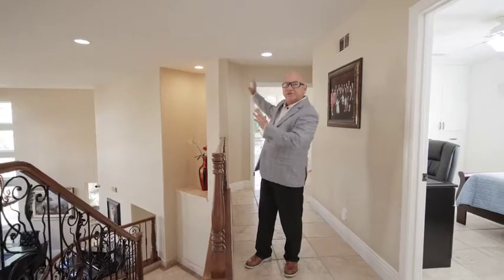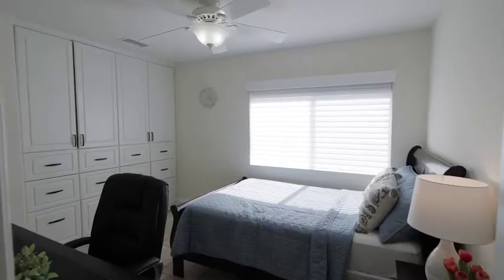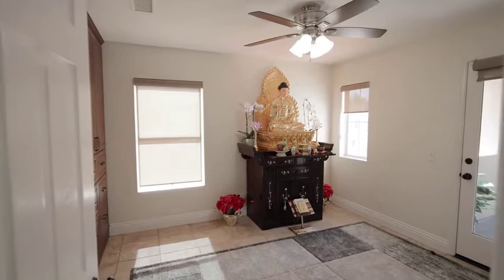Let's go check out the secondary bedrooms and the bonus room. So it's really nice that the primary suite is in the back of the property, and then we have bedroom number 3, bedroom number 4, and then a secondary bathroom, all travertine, granite, it's gorgeous.